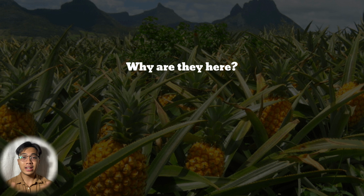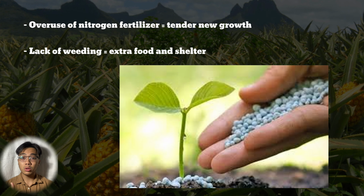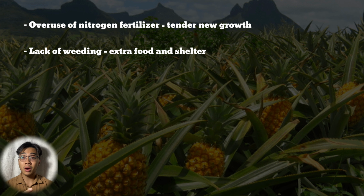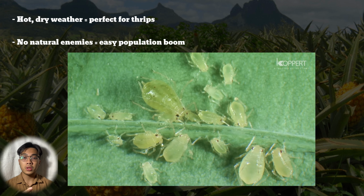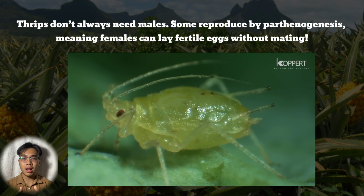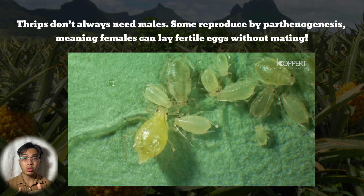So, why are they here? The answer is in the farming conditions. First is the overuse of nitrogen fertilizer, which tenders new growth. The second one is lack of weeding, which means extra food and shelter for them. The third one is hot and dry weather, which is perfect for thrips. And the fourth one is no natural enemies, which makes it easy for the population to boom. Did you know thrips don't always need males? Some reproduce by parthenogenesis, meaning females can lay fertile eggs without mating.